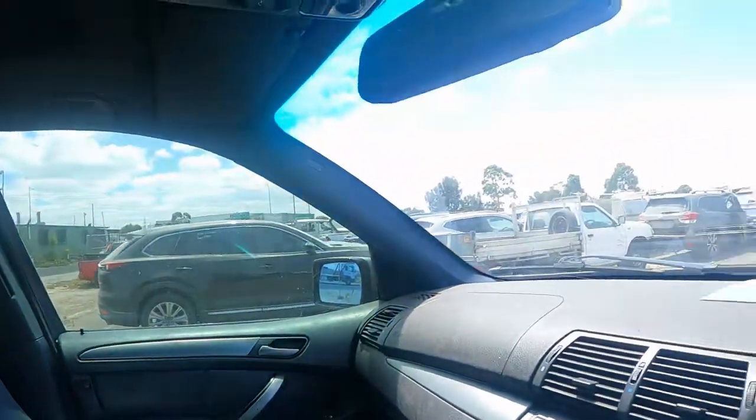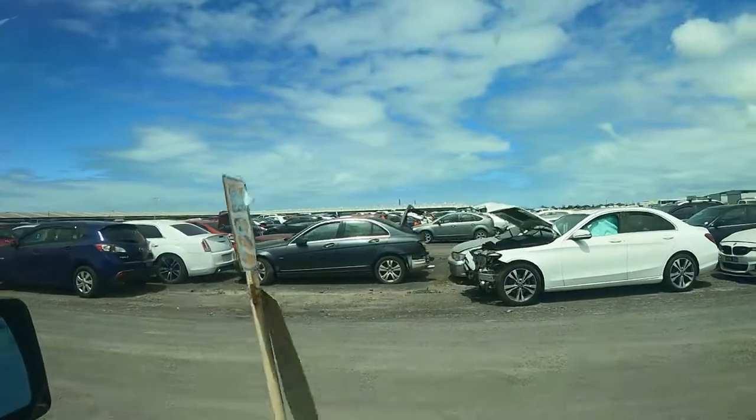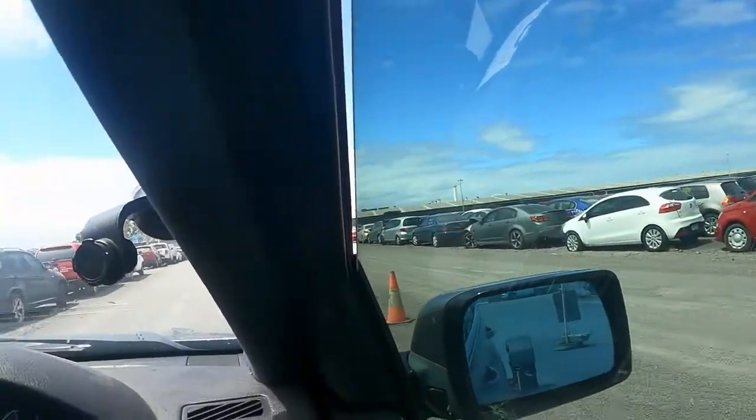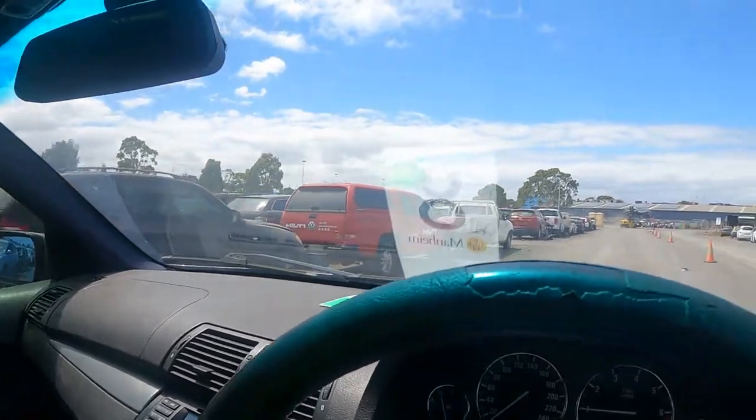A lot of cars here. There are a lot of cars. Like, I don't think I've ever seen this many cars at a salvage yard or a wreckers or anything like that. It is phenomenal.